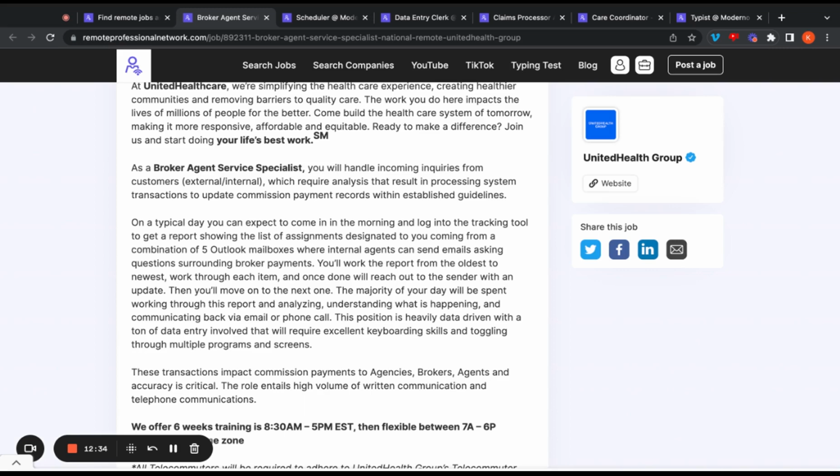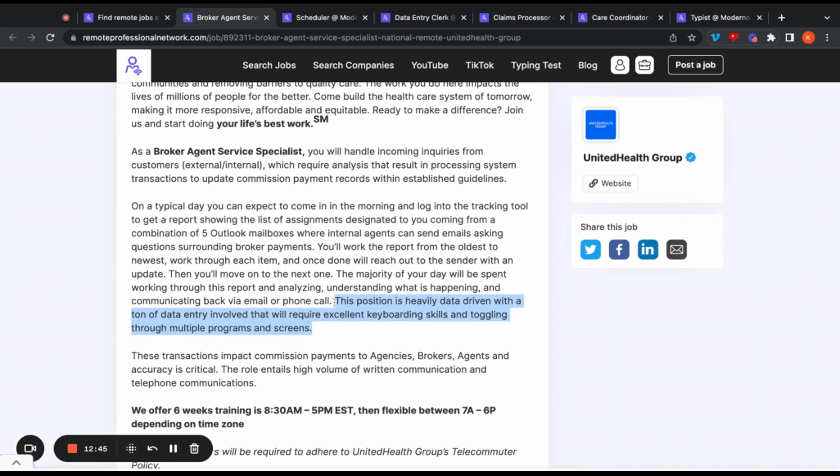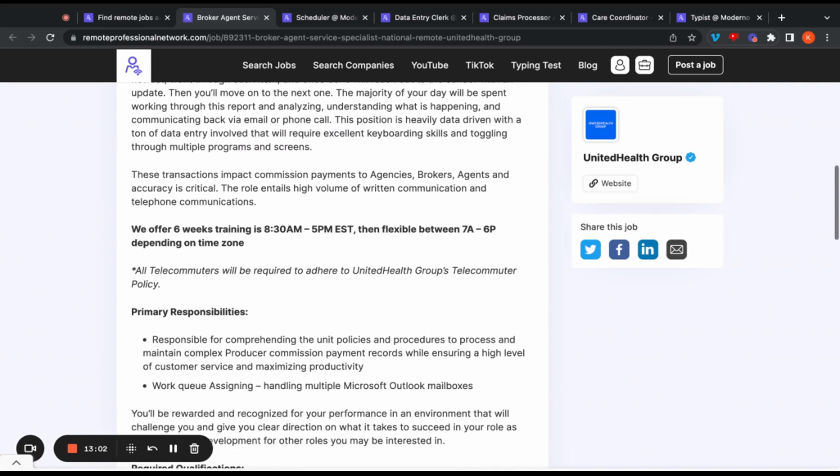All right, the majority of your day is going to be spent working through this report and analyzing, understanding what is happening, and communicating back via email or phone call. This position is going to be heavily data driven with a ton of data entry involved. That's going to require excellent keyboarding skills, toggling through multiple programs and screens. So for folks out there that have experience working with a lot of software and whatnot and data entry, make sure you put that in your resume and your application. That's going to be very important in this position.